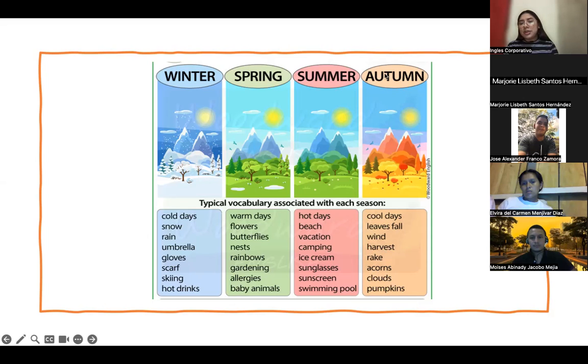Por ejemplo, nosotros en octubre tenemos mucho de este vocabulario, ¿verdad? Tenemos días frescos, las hojas se caen, hace viento, hay cosechas, también hay calabazas, a las que nosotros les llamamos distinto, pero viene siendo lo mismo. Entonces, tenemos este tipo de vocabulario para cada uno.